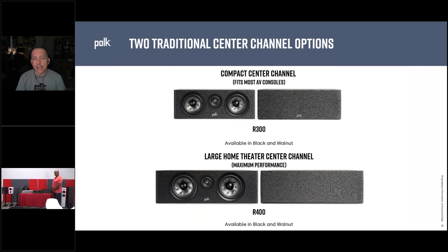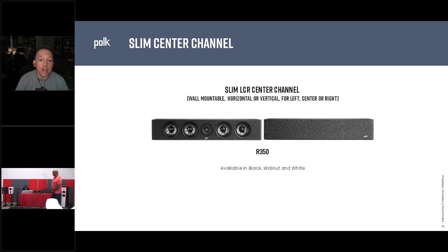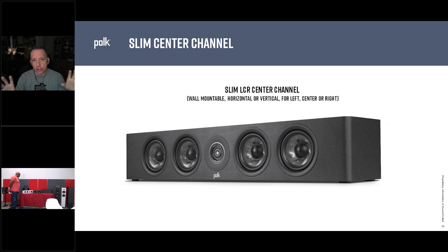The next one on the left in white is the R350. That one's really special and it's a little bit unusual. First of all, it's long and thin and not very tall. It's only about 6 inches deep. If I recall correctly, it's about 6 inches tall. The reason we did that is because there are a number of people that mount their TV and they don't have any furniture underneath it. Or perhaps they only have a fireplace with a mantle underneath it, and mantles typically are 6 to 8 inches deep, at least. So what we wanted to do was build a speaker that would work in those situations.